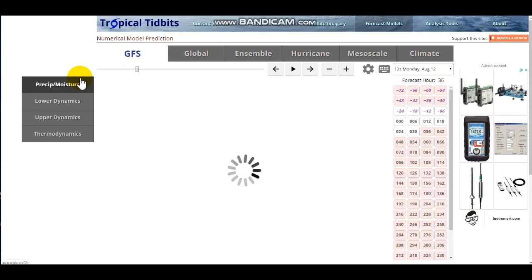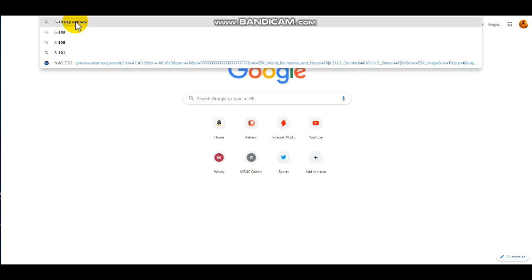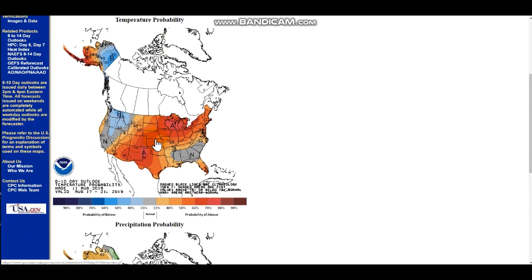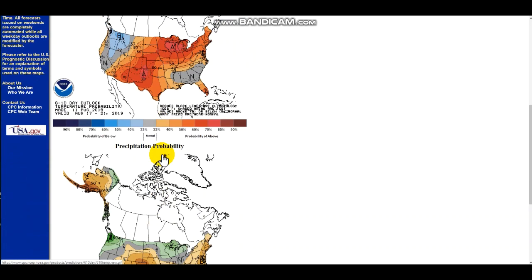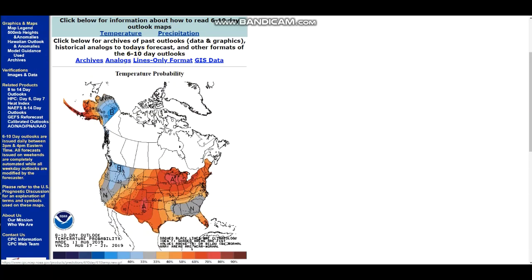And hopefully this could load, I mean, this is not loading. Okay, I wanted to show you the 6 to 10 day outlook. This is a long range, by the way, and you can see that a lot of warm temperatures are going to be across this time frame from the 17th through the 21st, and you could see it pretty dry as well across the center part of the country.